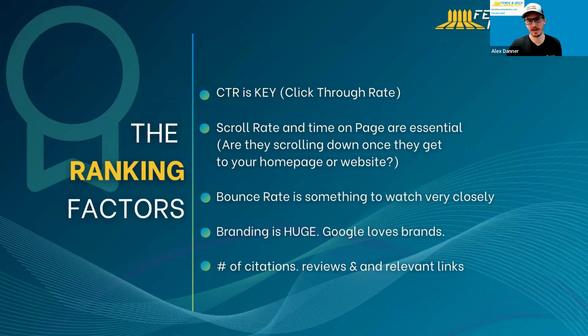There's no reason to buy it whatsoever because Google wants to see a brand now. They want to see the name of your company, ABC Fencing or whatever it is, versus something like that. So building your brand, that's what they're looking for. They picked up on that, so it doesn't work anywhere close like it used to.